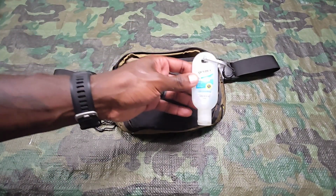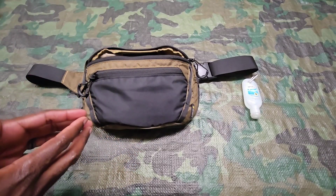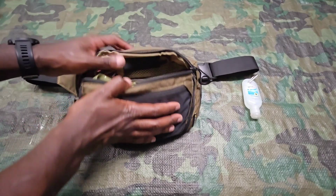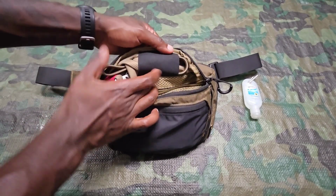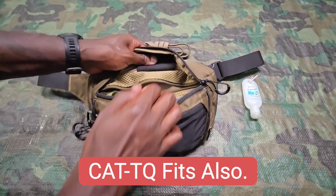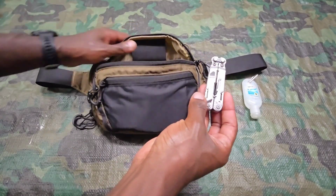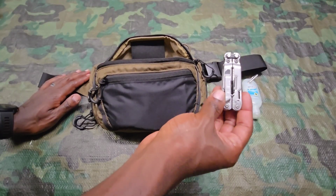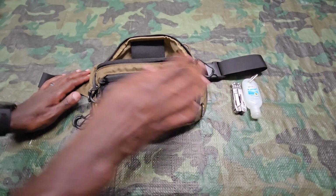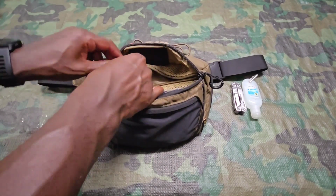I've got some hand sanitizer. This is one of the items that I added. Again, this is serving as a scaled down everyday carry system for me. Right up here at the top, I have a RATS tourniquet. Then moving further into the bag, I have added a SOG Power Pint multi-tool, a very convenient, handy and capable small multi-tool, which I think is right at home in a bag like this.